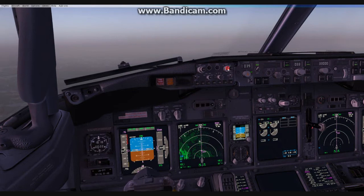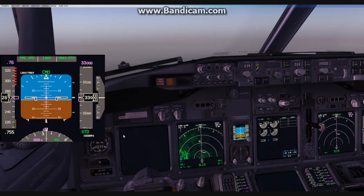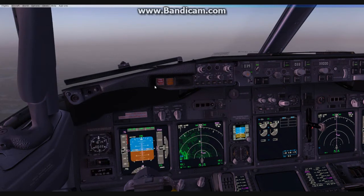Okay, so we have QNH 1003, so I'm just going to put it here. The white markings means that it's German not in use. 126 negative, flight permit. German 1426, follow flight permit.